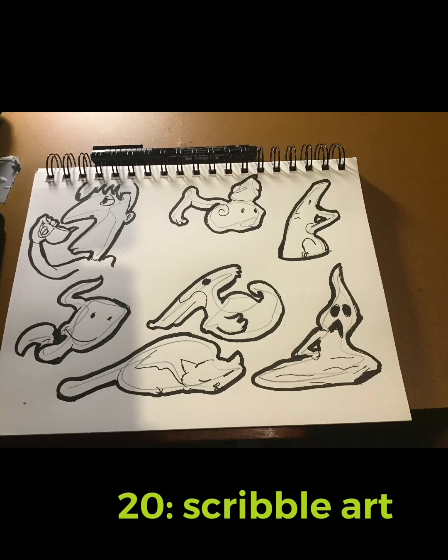Number 20 is scribble art. Pretty much with this one, I had my family members do little scribbles in my book, and then I tried to use those scribbles to create different images, whether it's like a duck or some type of person.